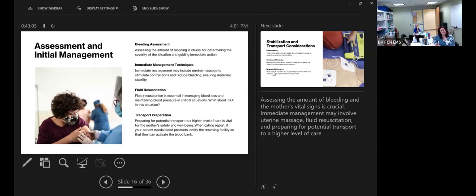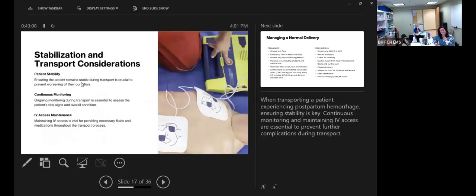So we talked about transport, fluids, fluid resuscitation. That's basically with any of your patients that are going to need fluids. Is this because they're hypovolemic? Have they lost blood? You guys don't have blood. You can give a little bit of fluid volume. We don't want to completely dilute them out, so be cautious of that. But if they need some fluids, by all means, give them some fluids. Stabilization, transport considerations, patient stability, continuous monitoring, and IV access.